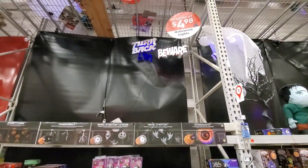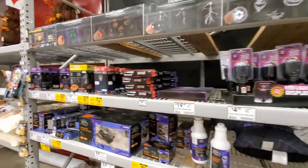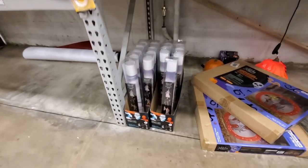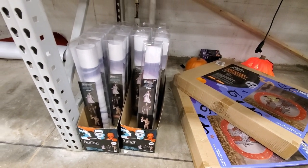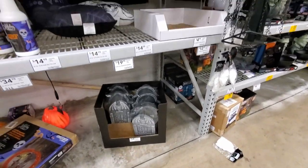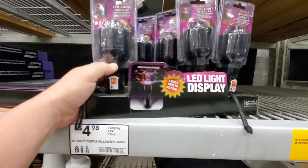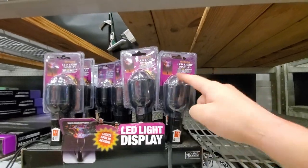They do have some Halloween lights and signs. Beware, turn back. And light and fog machines. Some, what are those? Munsters. Oh, monsters. I'm saying Munsters. Looks like they're like posters of them. Mini tombstones. Boo, y'all. Here's a little light up display wand. It's not working, even though it says try me. It's like a little handheld projector.